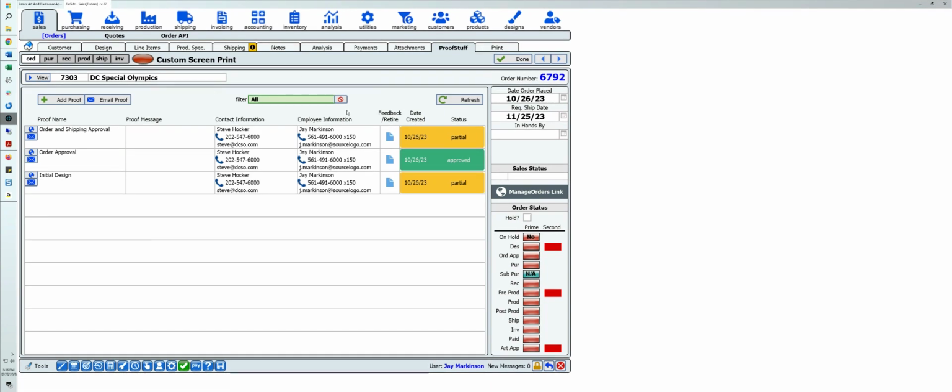Now, a couple other tools you have. So that's how an approval works on an order. Approvals can also work on quotes. So if you do a quote for somebody, you want them to sign off on the quote, you can do that. Approvals can also be sent from designs. This is sent from an order. It's design approval on an order. But let's say you didn't want to do an order yet. Let's say you were just doing a design for a customer with no attached order. You could send the approvals directly from the design. And that would typically be done by your art department. You might have different people sending proofs for different reasons, and of course, you can do that as well.